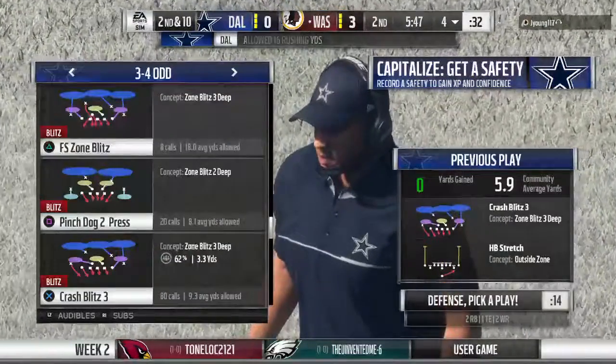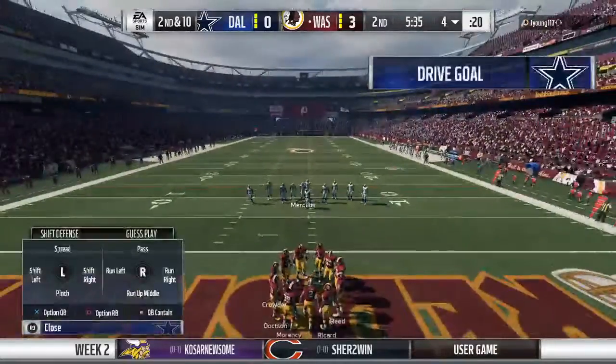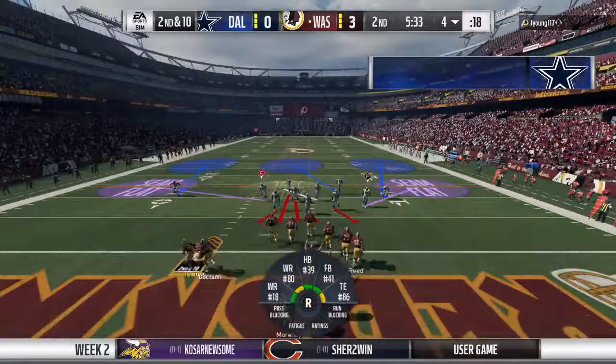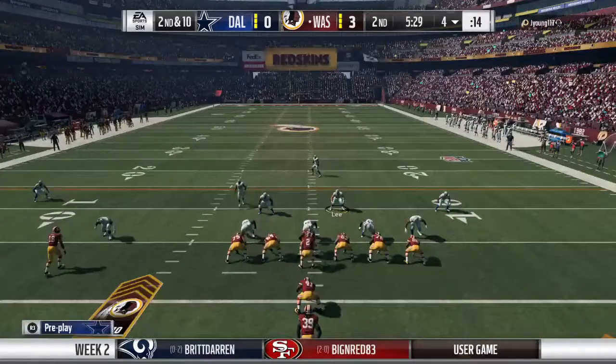It's going to be hard to move people in this situation. You know they're going to bring the pressure defensively, because I remember playing in these spots, and my coaches always say, don't be afraid to try and create a safety, too. They're going to bring pressure. All right, here we go.